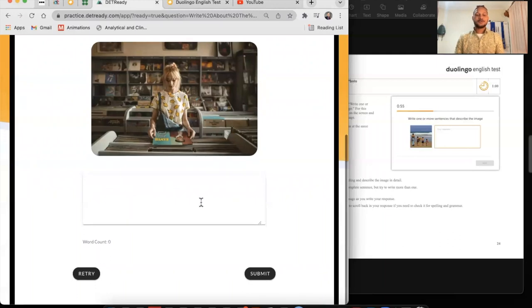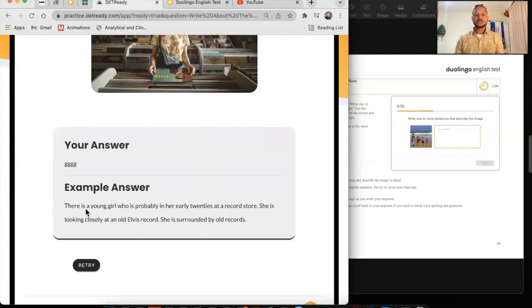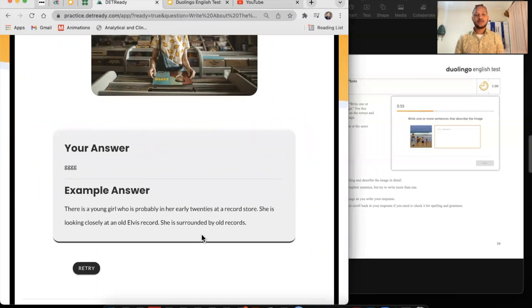But if you don't have anything to write, let's say for example, you see Teacher Luke's, the website's own interpretation or their way of writing for the photo. So there is a young girl who is probably in her early 20s at a record store. She is looking closely at an old Elvis record. She's surrounded by old records.